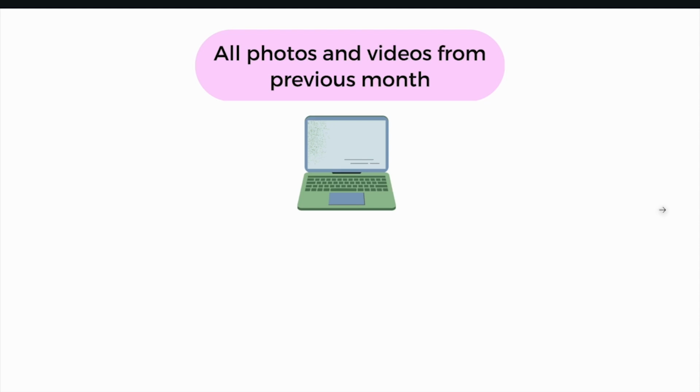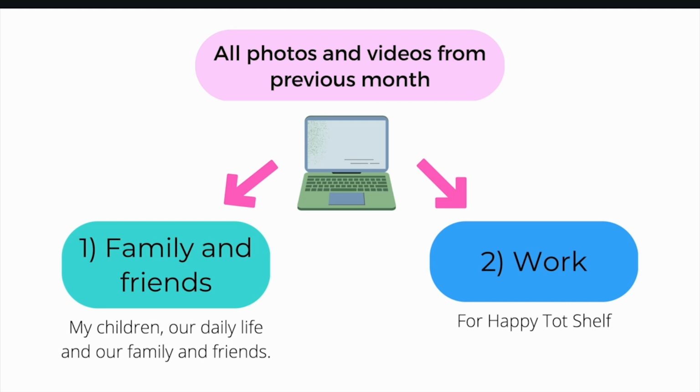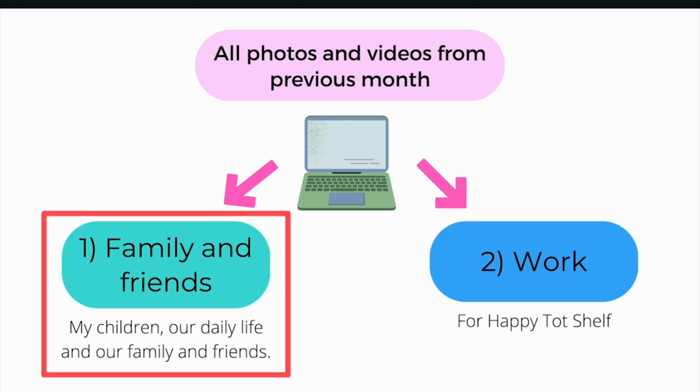On my laptop, I will start sorting my photos and videos to two main folders. Folder 1, family and friends. So these are photos and videos of my children, our daily life, and our family and friends. Folder number 2, work. These are photos and videos I took for Happy Thought Shelf, like all the video footages you see in this YouTube video, or for my Instagram reels, or photos for Happy Thought Shelf blog. In this video, I'm just gonna focus on organizing the family and friends photos and videos because organizing my work content is another huge topic.